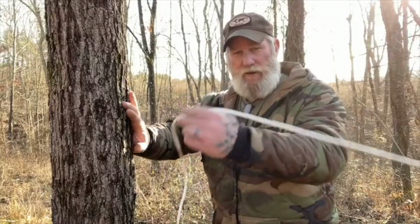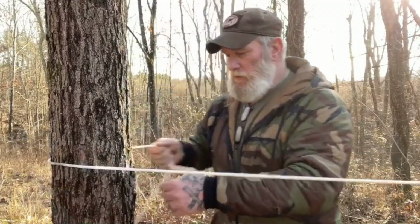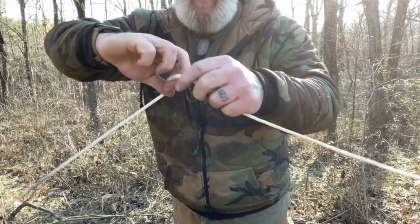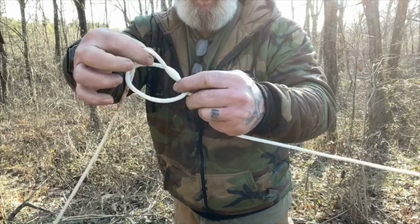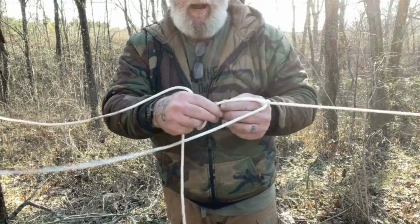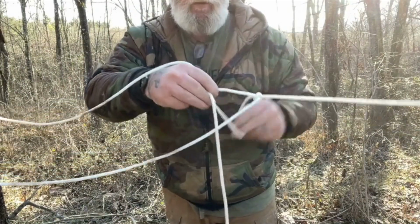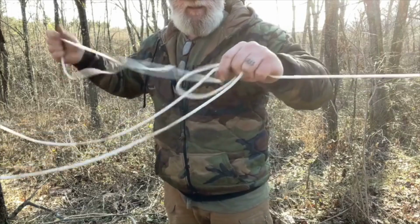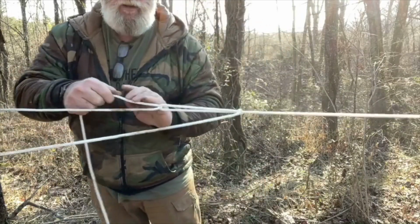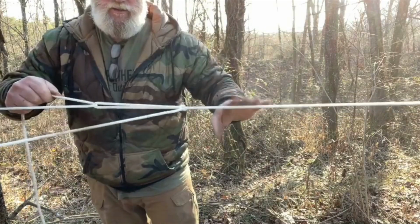Okay, when we get to the other end with our line, we're just going to come around the tree. Okay, we're going to create what's called a rope tackle. The same as we had before with our marline spike, but we've drawn it down tight to give ourselves a loop. If we have that loop, now we can pass the working end of the rope through that loop, just like this. And now it becomes what's called a rope tackle, because we're using that loop to draw tension on the standing end of the line.